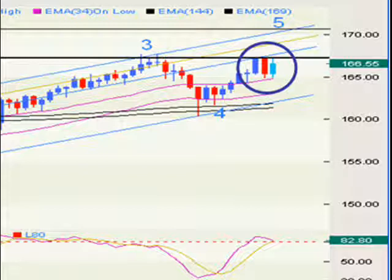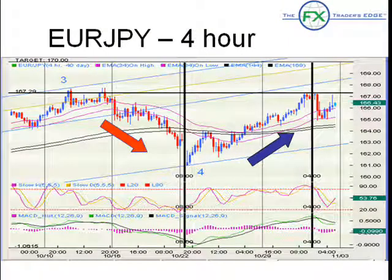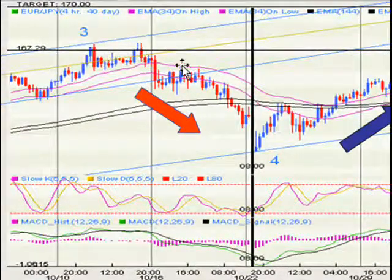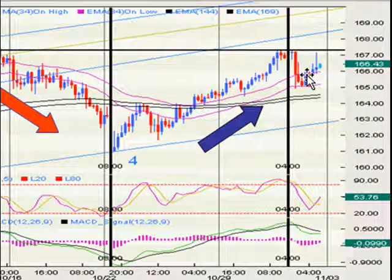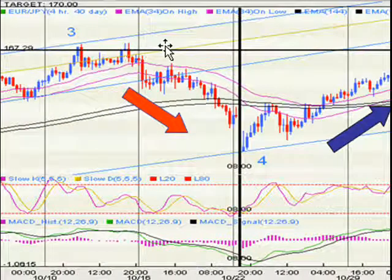I'm going to show you the 4-hour chart as well, so you can see the price action subsequent to the first peak in the euro yen move. Then we traded down for a nice correction, and now we are trading back up again. So again, the critical level is the previous tops here around the 167.30 level.